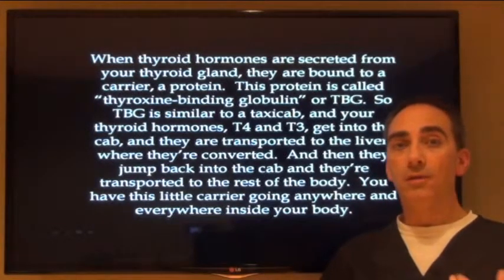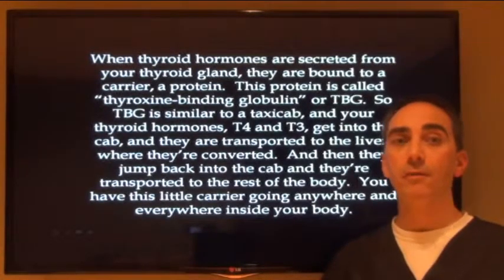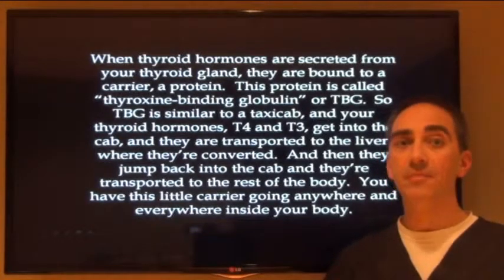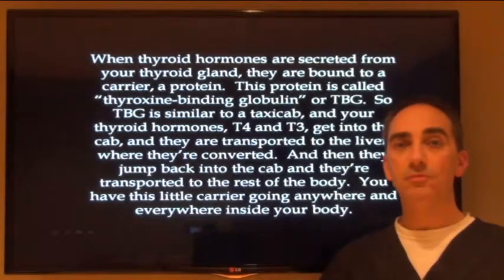So your thyroid hormones like T4 and T3, they get into the cab and then they're transported to the liver where they get converted. And then they jump back into the cab and they're transported to the rest of the body. You have this little carrier going anywhere and everywhere inside your body.